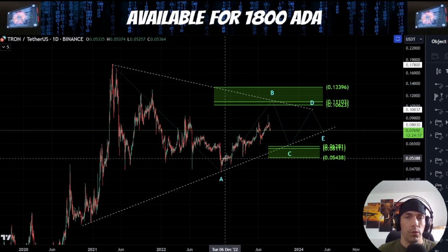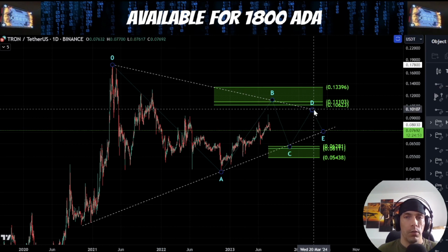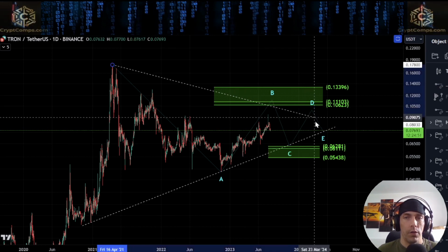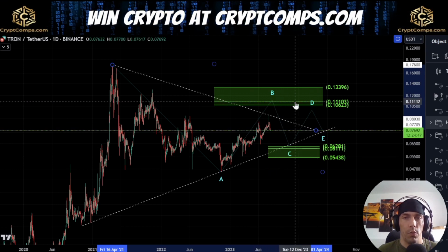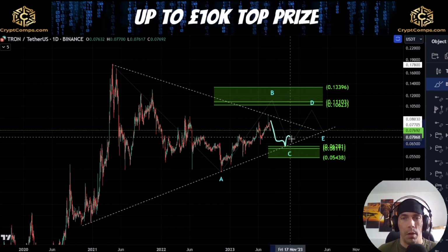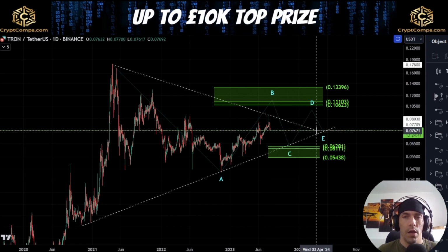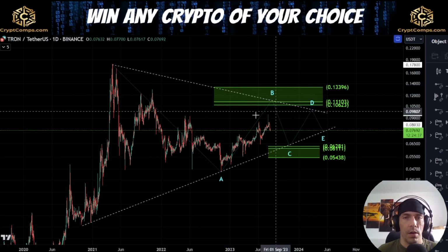Now, it is always possible within triangles that not all the waves will have this relationship, so we could rather have just a 3-wave move, something like this, and then look to break down for another 3-wave move and then have continuation in this way in a triangle, where we get 3 waves down, 3 waves up, 3 waves down. The problem with triangles is we only get confirmation on this D wave.